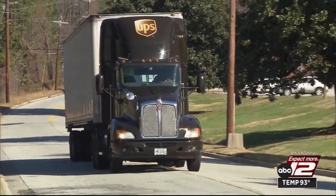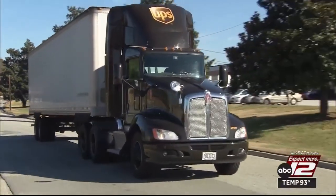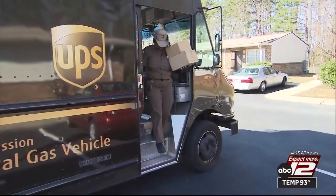"If we do not get a deal, UPS has chosen to strike themselves, and we will withhold our labor July 31st at 12:01 a.m. But if we get a tentative agreement subject to ratification and we're going to recommend it, then we will not withhold our labor." The last UPS strike crippled a much different delivery landscape back in 1997 when 185,000 workers walked off the job.